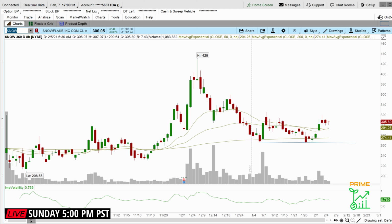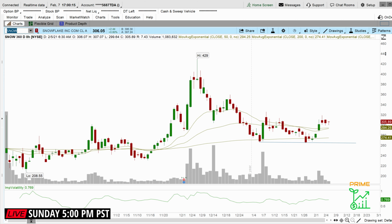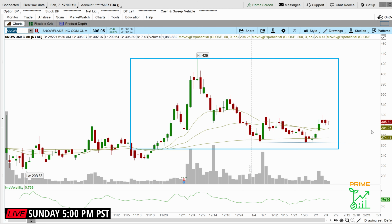So the first thing I want to look at is SNOW. You did see this IPO last year, and what we're looking at is a lot of consolidation. You had this run up back here starting on 11/16. It had a massive run up all the way up to $429. It has since then pulled back. This entire pattern that we see in here is consolidation, absolutely consolidation.